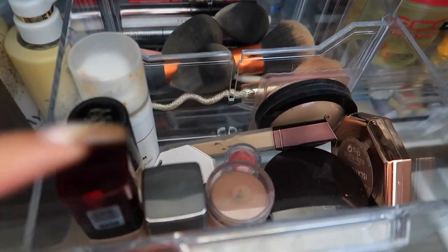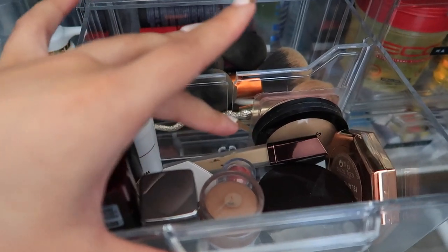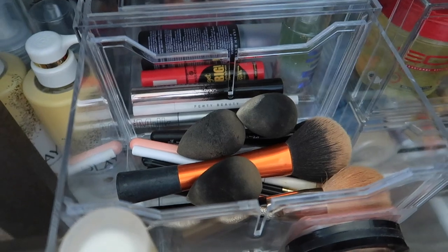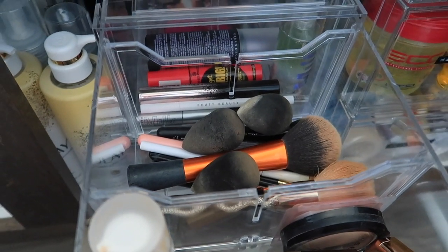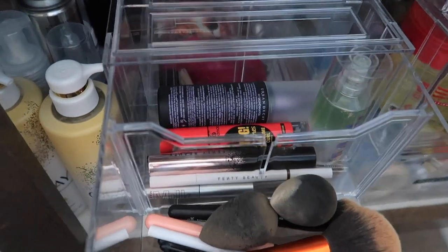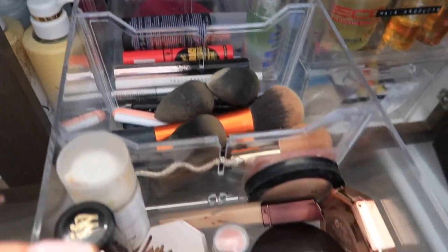So the first is all of my daily face products: SPF, foundations, some concealers, bronzers, powders, all that type of stuff. I have my beauty blenders and my sponges that I need to wash. Oh wait, beauty blenders are brushes, but I need to wash those. And then I have everything for my eyes back here, and I have my primer and spray because they didn't fit up here.